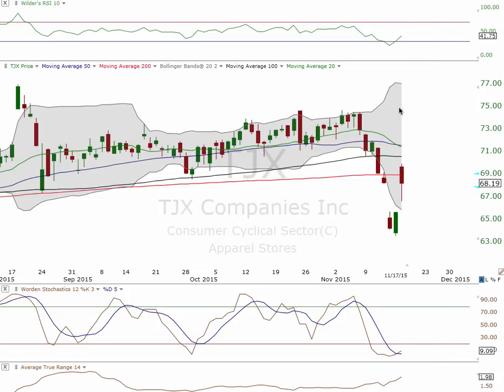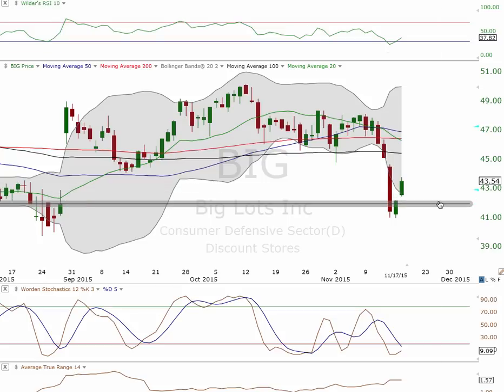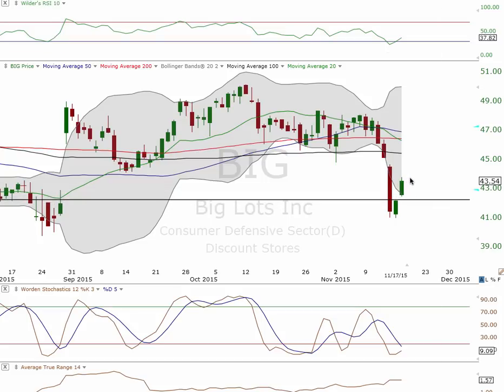You can see you're just getting ready to cross here, and your RSI has turned up to the upside. Big is another one here. Big has done really well. Just left a little bit of gap right here. Nothing spectacular, but it is back inside of its Bollinger Band.